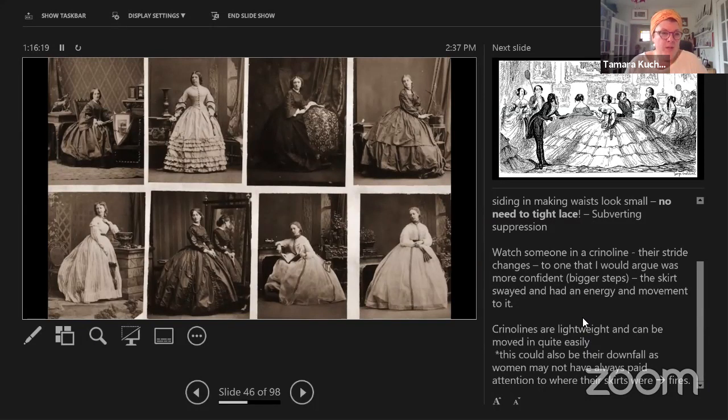When you watch someone walking in a crinoline, and particularly a cage crinoline, their stride changes. And I would argue that the stride becomes more confident. Women are able to take bigger steps. The skirt swayed, it had an energy and a movement to it. And the crinolines were lightweight enough that they could be moved quite easily, as I mentioned before.